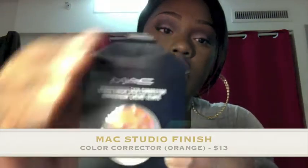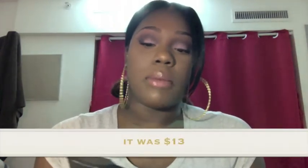I also have the MAC Studio Finish Color Skin Corrector in orange. I know there's a little glow, but I put that underneath my eyes to color correct because I have dark circles, as most of you guys know. So I use this. This was about $18 at Macy's. It actually does color correct. It does what it says. It's a bit drying, so obviously make sure you have on a primer underneath it. But other than that, I think it's pretty good.